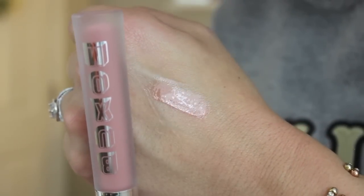So we'll see. I picked up the Buxom Full-On Lip Cream in White Russian because I've heard so many people say this is good. I don't know that I've ever owned this. I feel like I have. God, everything is so hard to open. Oh my God, this is so pretty. It's just a super, super light, peachy nude. That would look gorgeous over anything.